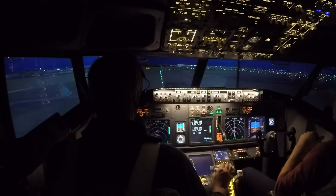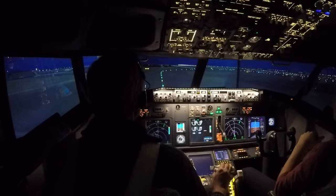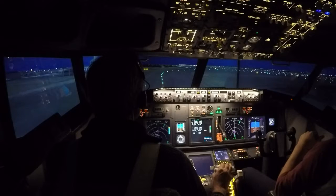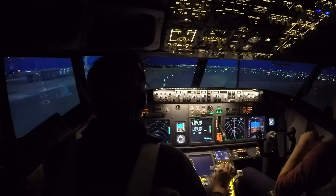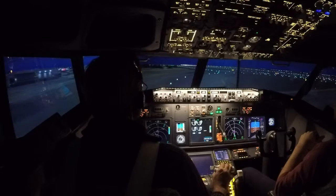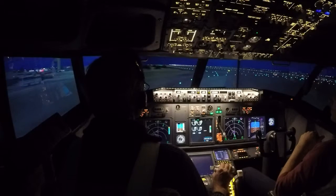Velocity 573, the wind's 250 degrees at 5 knots, runway 16 right, cleared to land. Cleared to land, 16 right, Velocity 573.